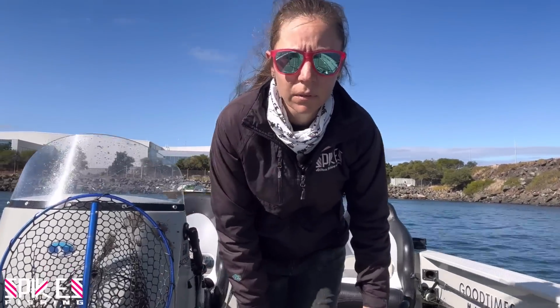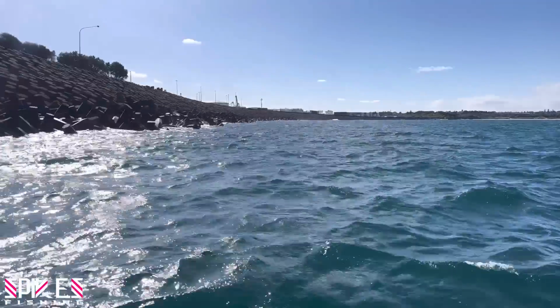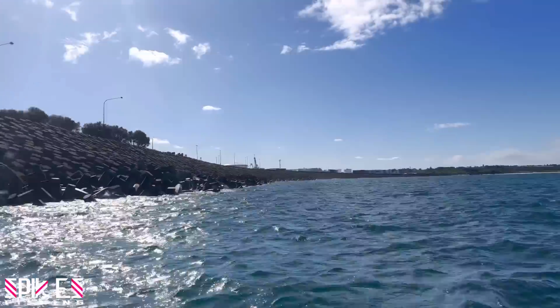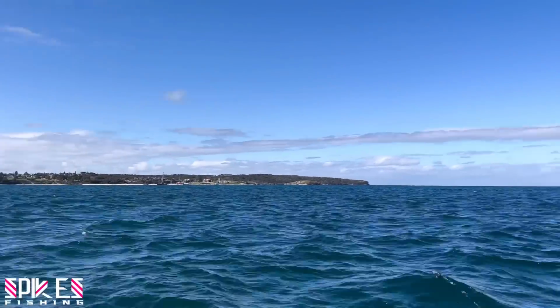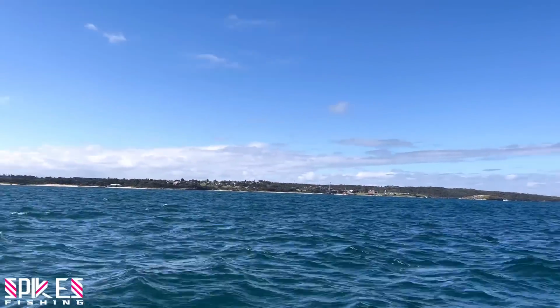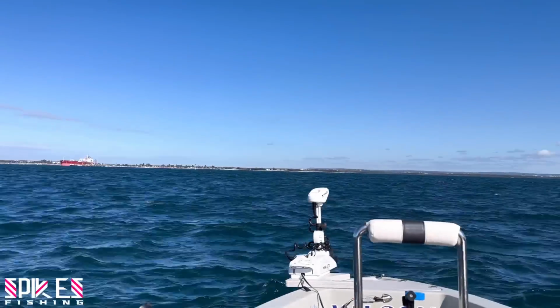We're moving. I've just come to Molly Point. Give Molly a go. There's no one out here. I've counted 2 boats and a jet ski so far. Very windy.